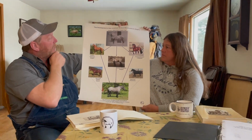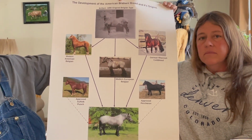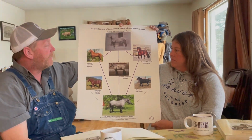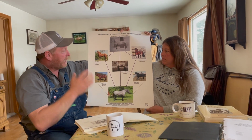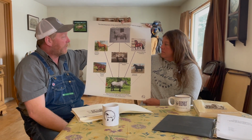So here's a horse named Brilliant. He was the champion in 1890. Is this showing up all right on the camera? Yep. And you see the phenotype of the Belgian. This is the Belgian horse. They even referred to it themselves as the glory years, from the 1880s to the 1930s. I mean, it was the Belgian pride. It was their number one export.